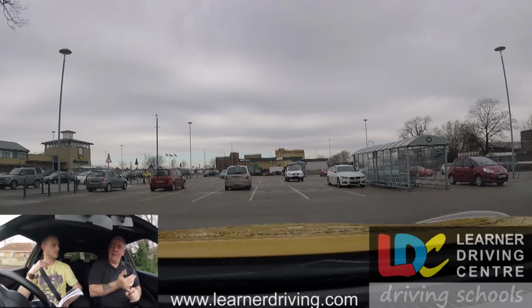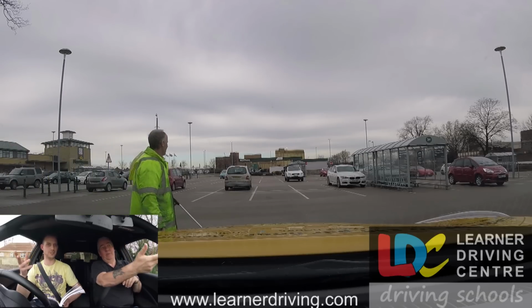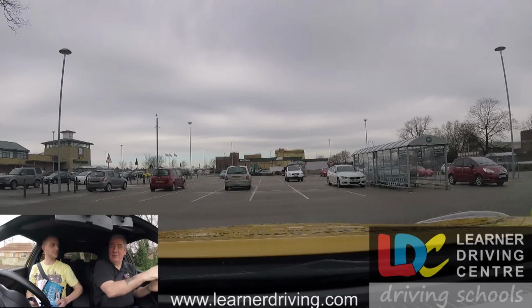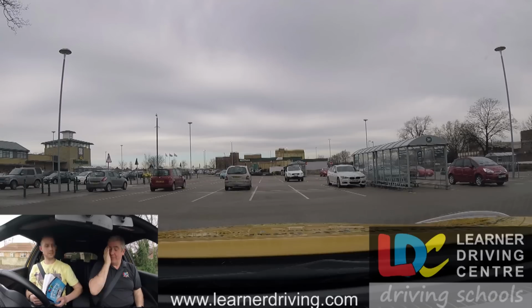Again, do you think the speed impacts on that? Yeah, because if you need to brake, say he was walking behind. Yeah, so you've got plenty of time. Fluorescent jacket or not, you might not see him. Well, that's right. If he's coming this way and you're looking there. So it's about balance. It gives you time to control.